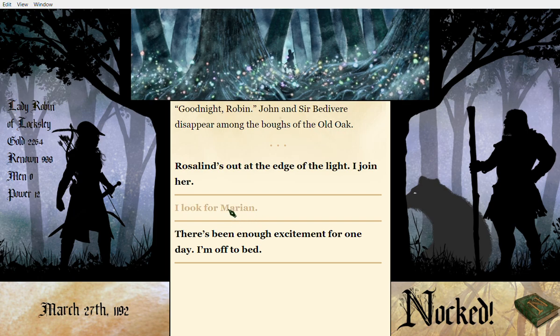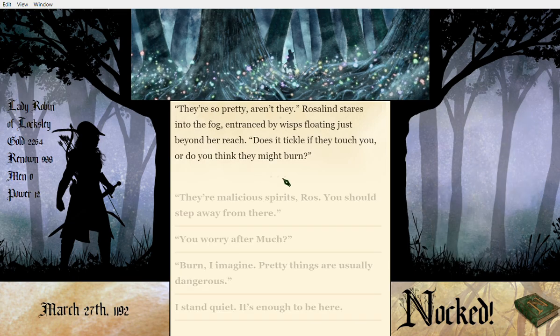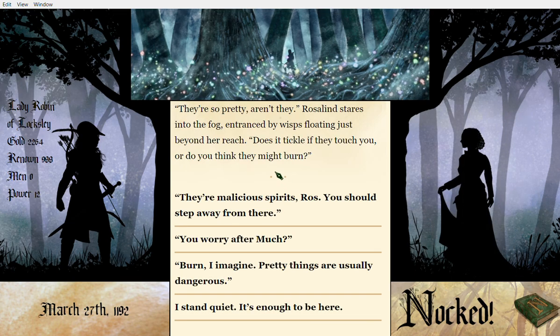Yes, Rosaline mentioned that she wants to talk to me, so I'll just talk to her first. They are so pretty, aren't they? Rosaline stares into fog, entranced by ribs floating just beyond her reach. Does it tickle you if they touch you, or do you think they might burn?